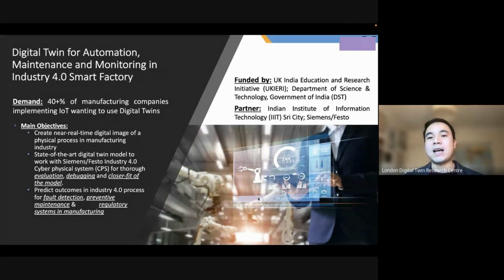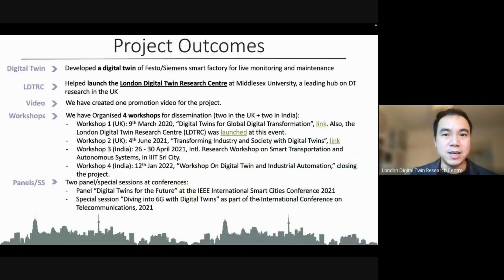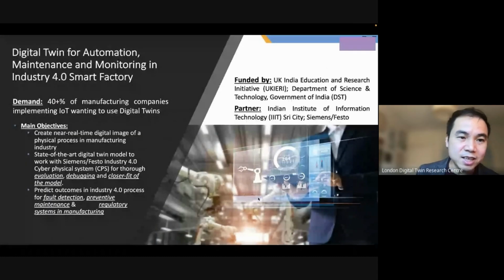I have to acknowledge and say thank you to our funders: the Department of Science and Technology from the Indian government for the Indian side, and for the UK side, the UK India Education and Research Initiative. They are the funders for this project. We would also like to thank our industrial partners, Siemens Festo and companies from India as well, which Rishi can share in more detail later on. So yes, those are the objectives.